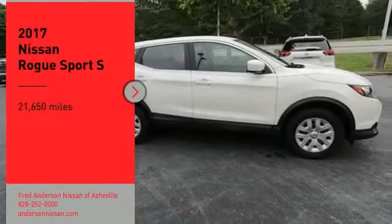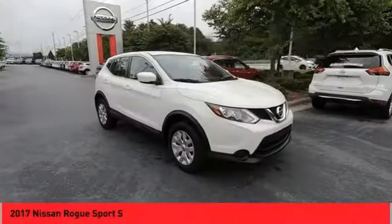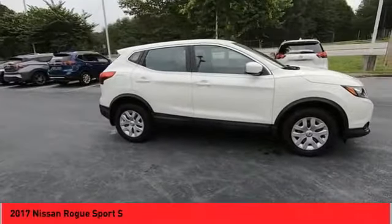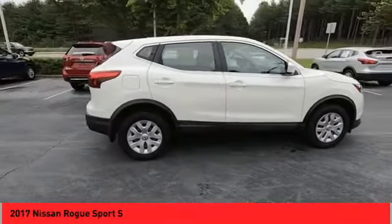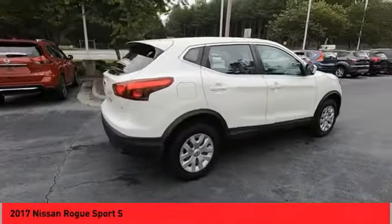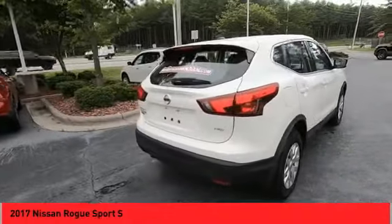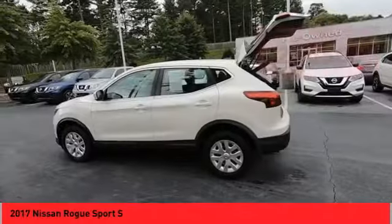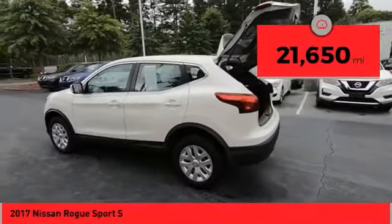You are going to love the 2017 Rogue Sport. The Nissan Rogue Sport is a subcompact SUV that provides all the functionality. A smooth ride, lots of cargo room, and a roomy back seat is a recipe for a pleasant traveling experience. This vehicle has less than 25,000 miles.